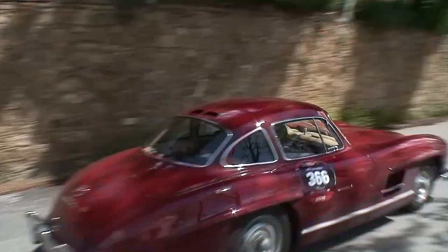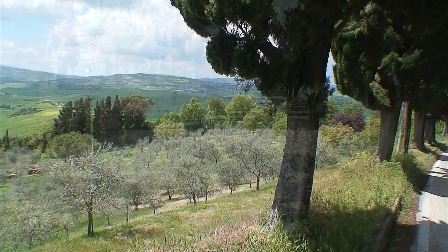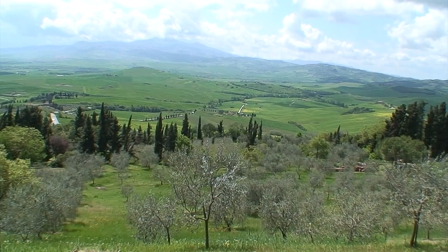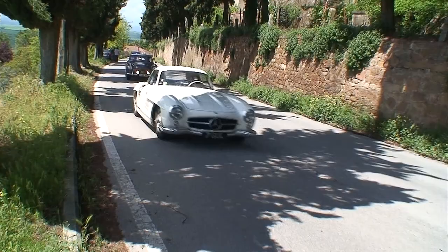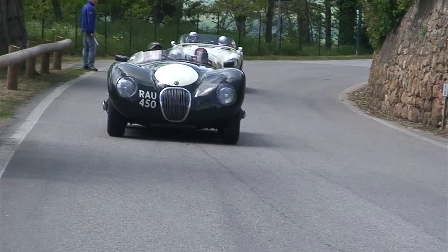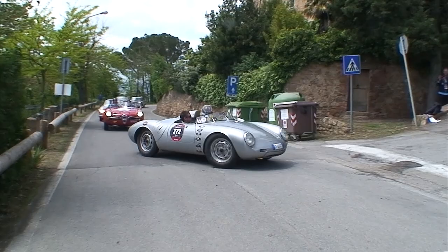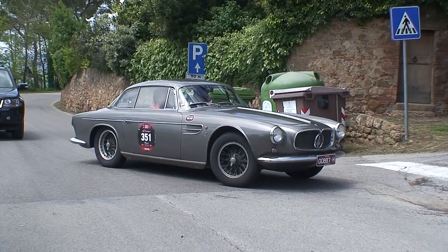AC. Maserati. I can't resist one more opportunity to show Tuscany at its finest. And that road, right there in the center now, is the road they came from to this town. Lancia Aurelia. Ah, another C-type. This is that really delicate corner. Delicate, I say. They always get it in the wrong gear and lug it up the hill. All right. Come on, come on. Yeah, let's get it up the hill here now.